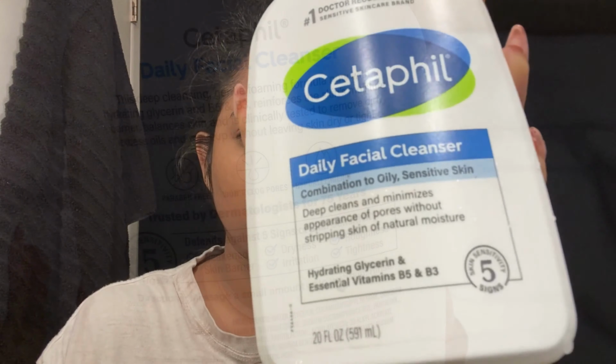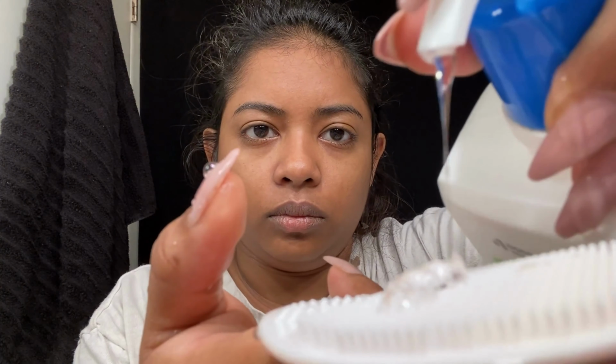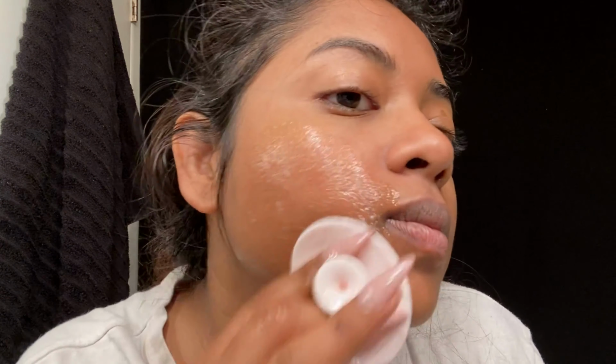I really love this cleanser because it feels super lightweight and it's so good for sensitive skin. It doesn't leave your skin feeling dry or too tight.